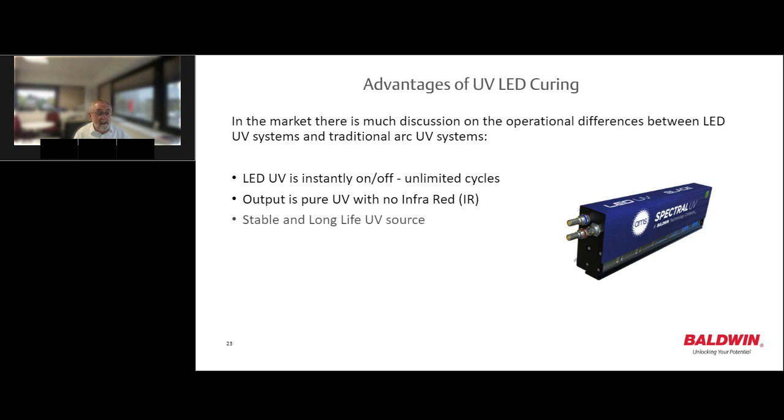You also end up with an LED system that has a very long and stable UV light source. With a UV lamp, for example, a typical UV lamp might last for 1,500 or 2,000 hours, and the output of the UV lamp would actually fall off over the life of the lamp. So you've got a process variable. But with an LED UV system, the output is always the same. And we've now got LED systems that have been in service for over 30,000 hours, and in some cases over 40,000 hours. And the output today is exactly as it was when the system was installed initially, maybe 10 years ago. So it actually takes away a process variable if you use an LED UV system.